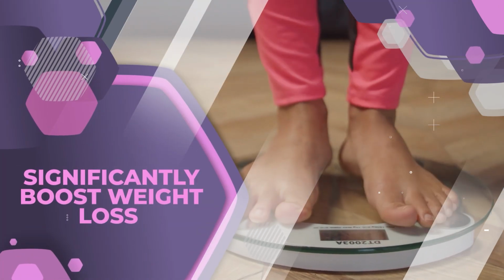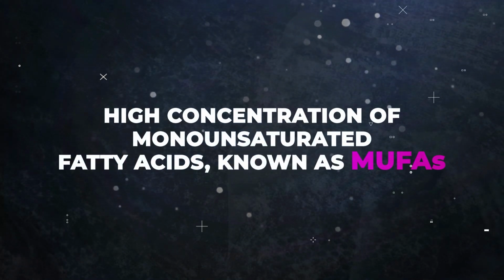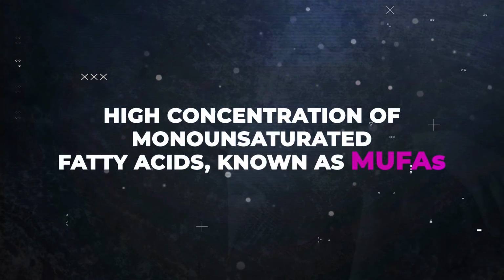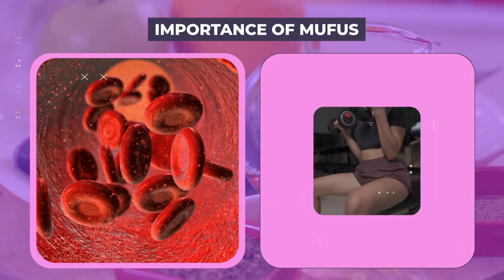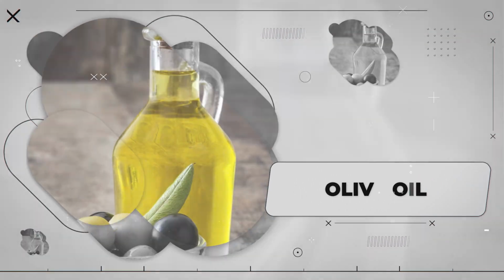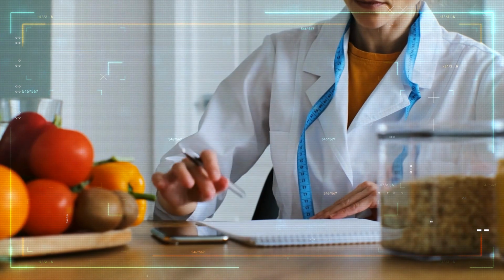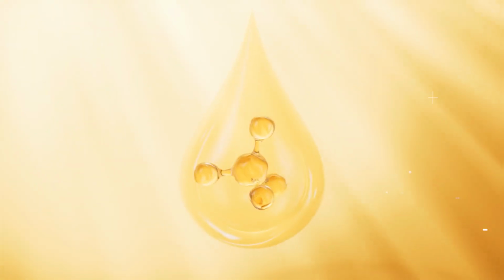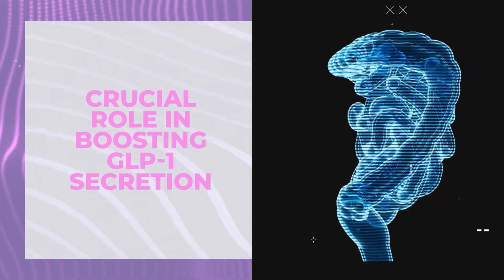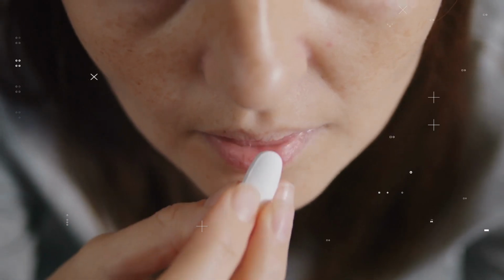However, studies show it can significantly boost weight loss thanks to its high concentration of monounsaturated fatty acids, also known as MUFAs. MUFAs are important because they help improve insulin sensitivity and promote fat burning. This food is extra virgin olive oil. And what I'm about to share next is something that even most nutritionists don't know about olive oil's weight loss effects. The fatty acids found in extra virgin olive oil play a crucial role in boosting GLP-1 secretion, which, as we have just talked about, is the key mechanism that makes these weight loss drugs so effective.